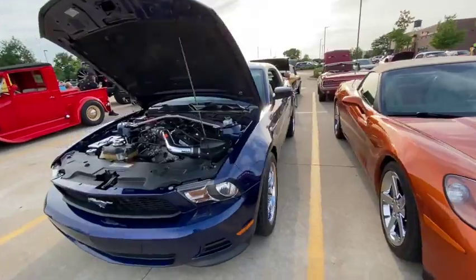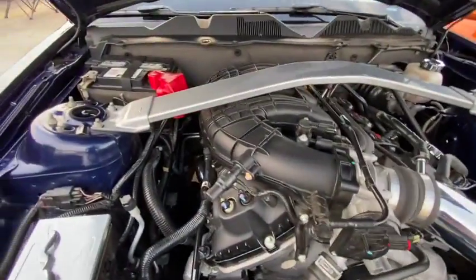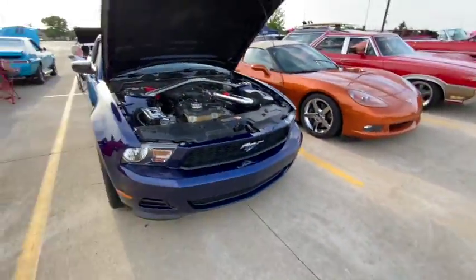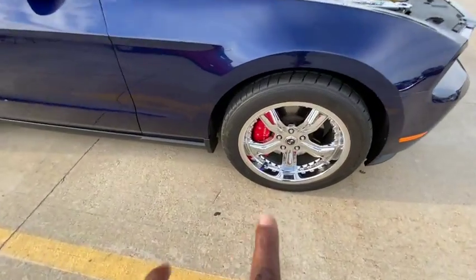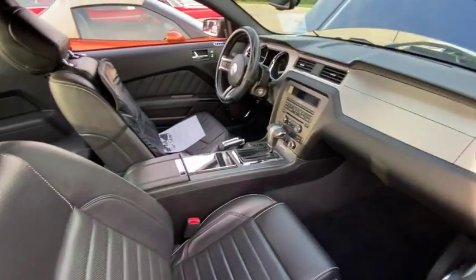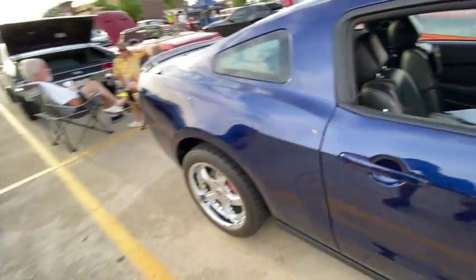We got the Mustang. Dang, I miss that. I don't know what he done to this bad boy, but it looked like he got some mean horsepower. Look at this thing. Got the wheels on it and everything, with the red brake calipers and the chrome rims. It says Shelby on it, so you know it's a monster. Interior looking excellent.